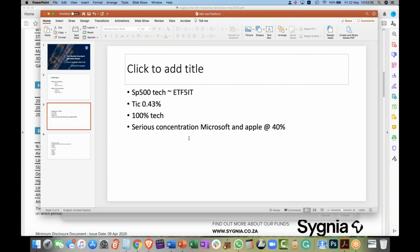You've got massive concentration of Microsoft and Apple, but assuming this is in a broader portfolio of ETFs and perhaps even equities, etc., that would be managed out. What I mean by that is, let's say you're invested 1,000 Rand, your entire invested portfolio is 1,000 Rand. That includes your discretionary, your tax-free, your retirement annuities. It's 1,000, and you go and put 100 into this ETF. In other words, 10% of your entire investable universe goes into this ETF.